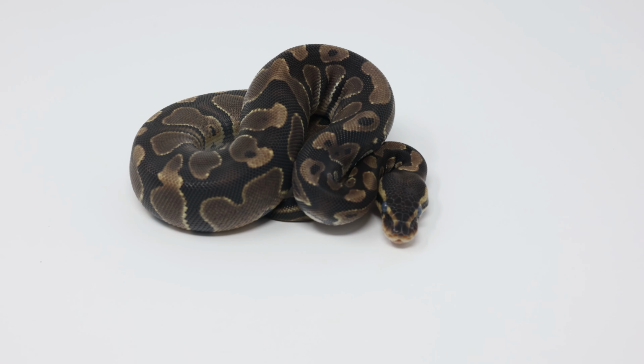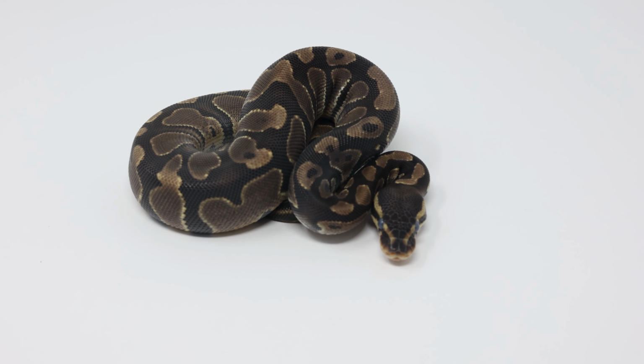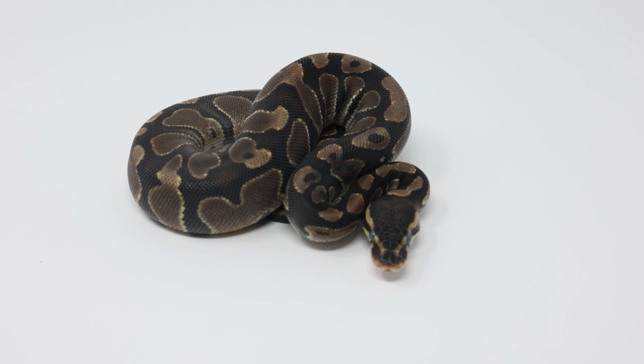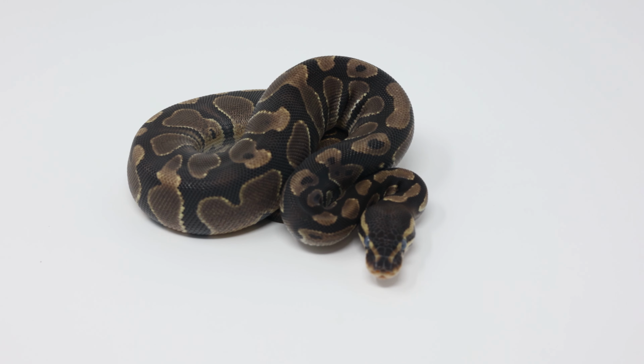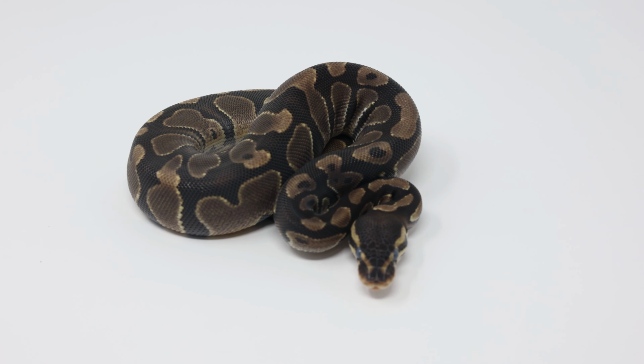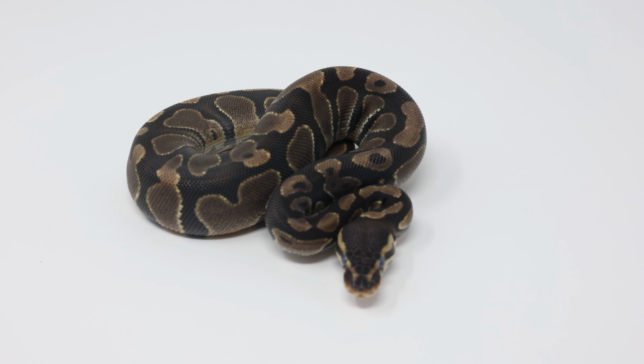So here we go. Here we have the first animal from this pairing. If you remember, the pairing was an Enchi Orange Dream Het Ultramel Possible Het for Pied to a Special Het Pied. Unfortunately, we didn't hit any Pieds, but it was a Het to Het, and even if he did prove out, being Poss Het to a Het, it was even more of a risk. But ultimately, we hatched out some nice Poss Double Hets.